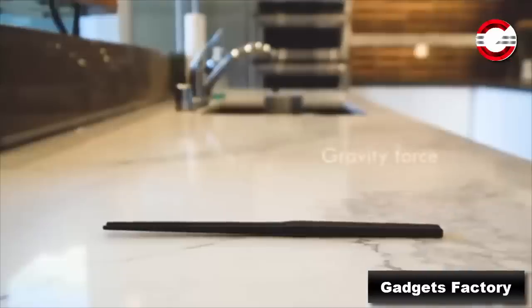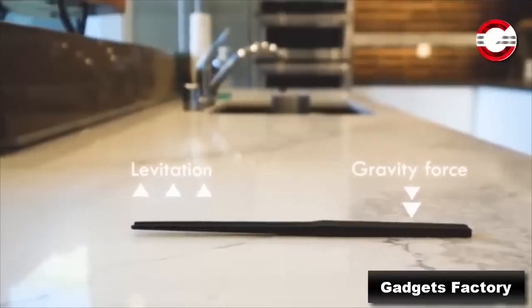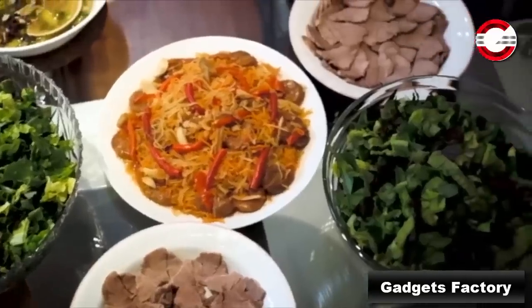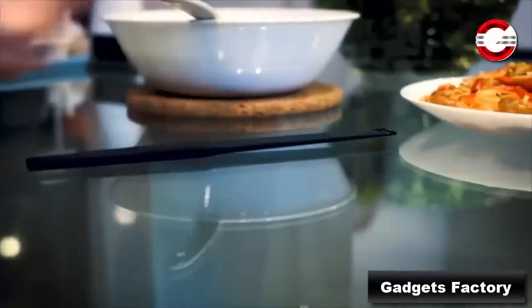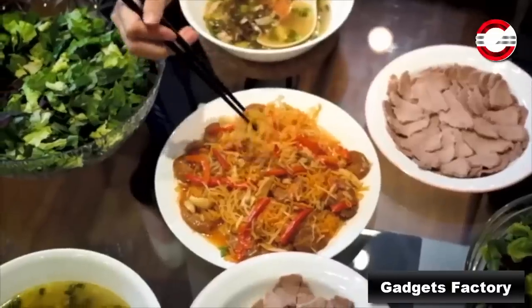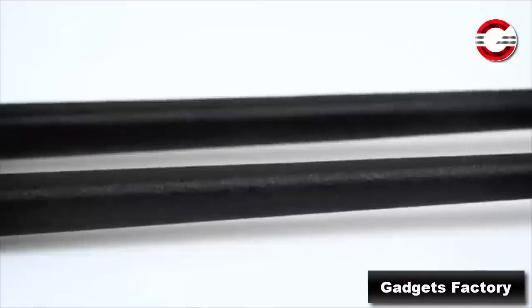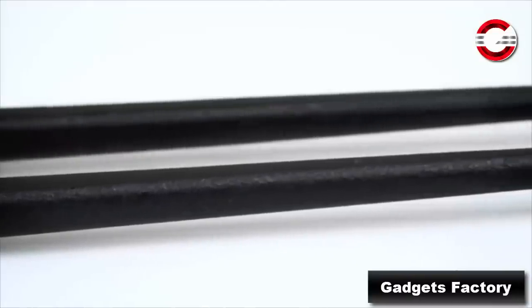Our design removes the need for chopstick rests by using the force of gravity to levitate the eating area from touching the resting surface. There are times when your bowl or plate is unavailable to rest your chopsticks on. Gravity chopsticks eliminate this problem for you. The four-sided design prevents them from rolling, while the texturized design allows for better gripping.